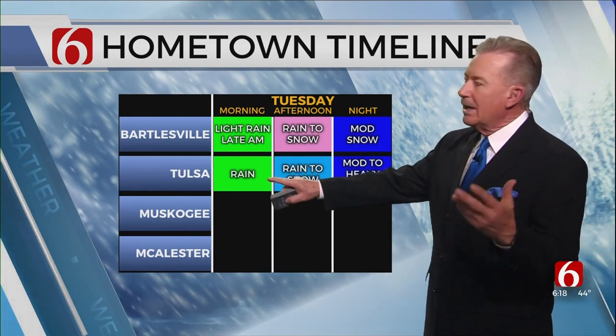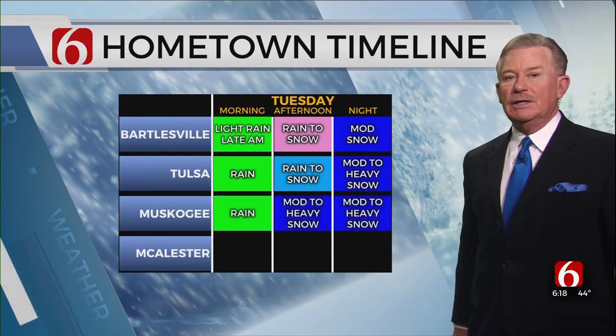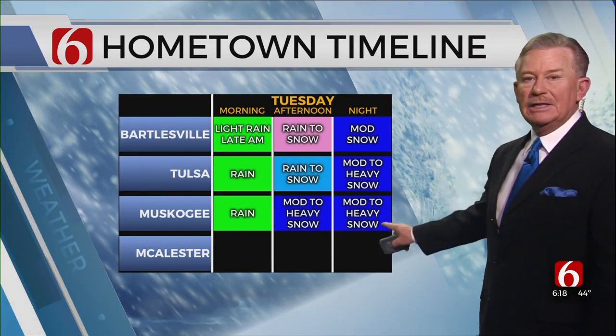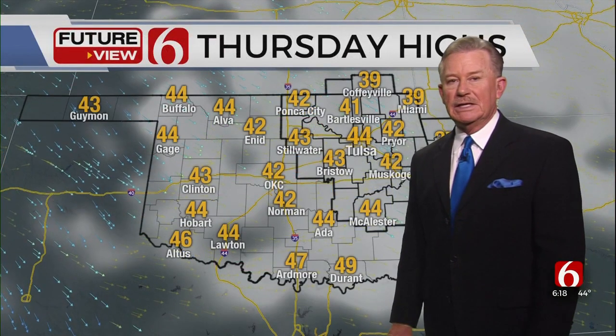Around Tulsa, it'll be rain to kick it off, but then switching over to snow very quickly around noon to 2 o'clock, and then some heavy snow in the late afternoon into the evening. Muskogee, you're into rain, but then you get into some moderate to heavy snows pretty quick, a little bit quicker than Tulsa does, and that'll continue, and that's why you have a little bit better chance, like McAlester, of having a little bit heavier snow amounts before it's all said and done.